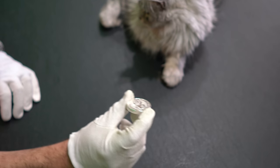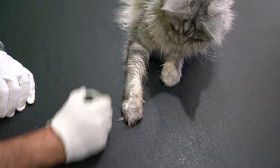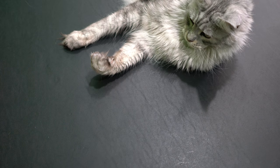Griffin attack. Hey, Sean Coonery, the griffin's coming after you. The griffin is coming after you. The griffin escaped.